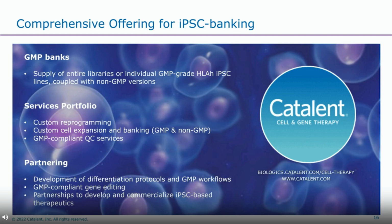So just to briefly summarize, we have iPS cells generated under GMP conditions. We are offering these iPS cells to license and form a basis for future clinical workflows. At the same time, we're also offering basically the workflows themselves as we have set them up, so custom reprogramming or QC services around the core workflow.